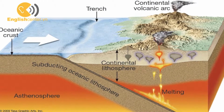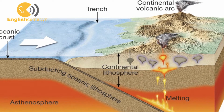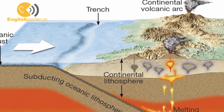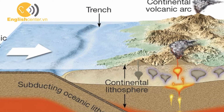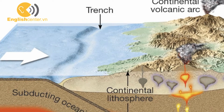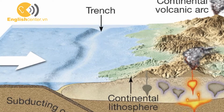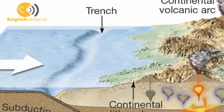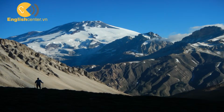When tectonic plates meet. Some tectonic plates meet and then push together. One plate can push the other plate down into Earth's mantle, where it melts and changes into magma. Sometimes, two tectonic plates meet and push each other up to create new mountains. This is how the Andes Mountains formed in South America. The Andes Mountains are quite new. They're only about 76 million years old.